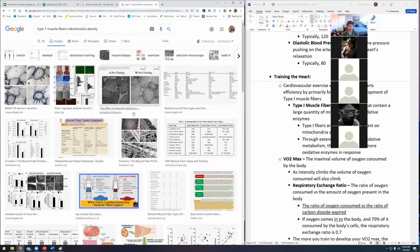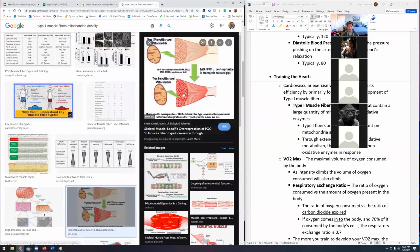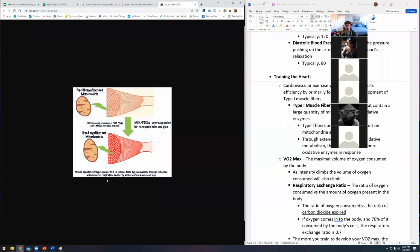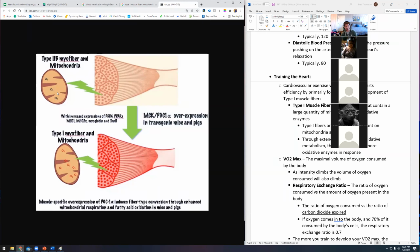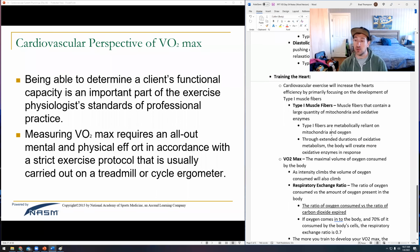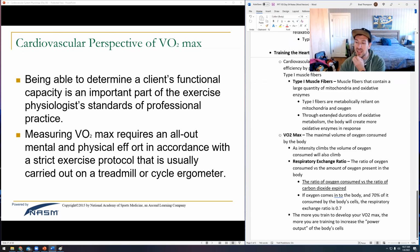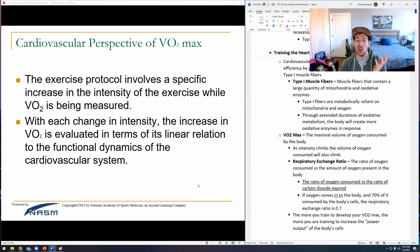If you look at a type 1 muscle fiber, see how there are 3 units of oxygen in this kind of white. Sometimes type 2 muscle fibers are also called white fibers. So there are 3 oxygen molecules, but over here there's 1, 2, 3, 4, 5, 6, 7 oxygen molecules. This muscle here, type 1, has more mitochondria. So that type of muscle is able to eat more oxygen than type 2 muscle fibers. Type 1 are metabolically reliant on the mitochondria and on the oxygen. So they have more enzymes, more hemoglobin and myoglobin, all these things that carry oxygen.